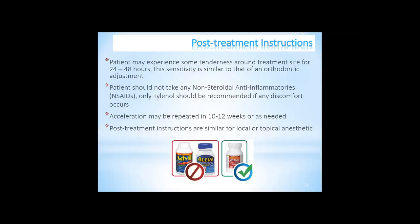Someone who's got known osteoporosis, known systemic problems where their turnover rate is different, I'd be careful not to propel them. But when you talk about a healthy individual, I think this will be good.